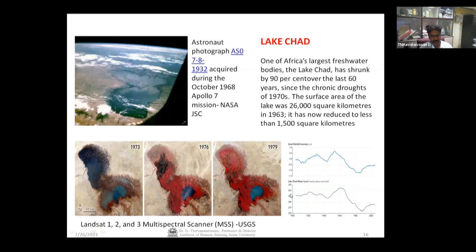And as you could see on the right-hand side graph, there were a lot of drought situations in Africa, and that has resulted in hydrological droughts, hydrometeorological droughts, with less rainfall, and this has reduced the water spread area. In fact, several millions of people are dependent on Lake Chad for drinking and irrigation purposes. And as you could see, the Lake Chad water level has periodically declined over a period of years. And this kind of monitoring also has been done with regard to several critical habitats.